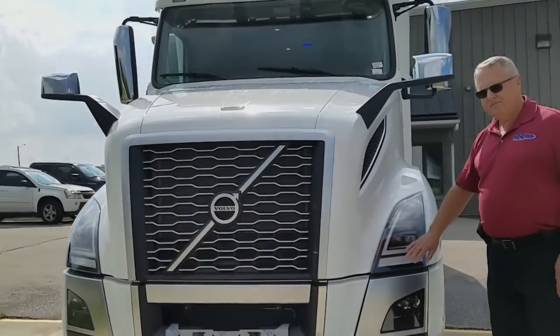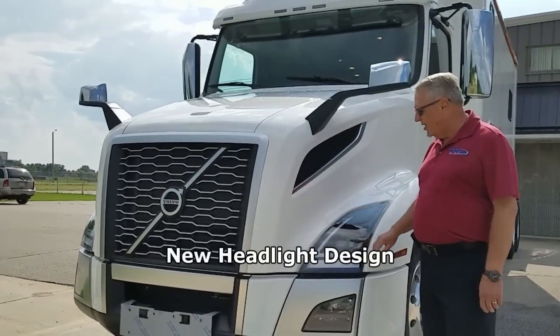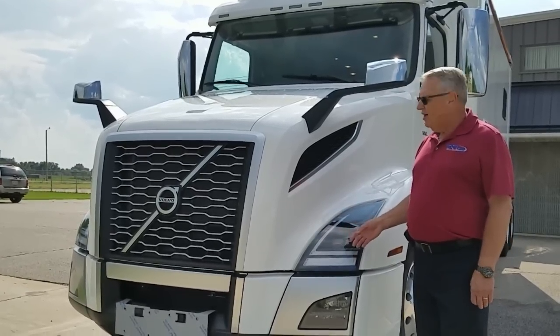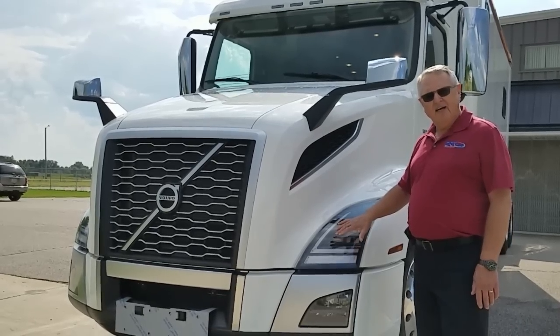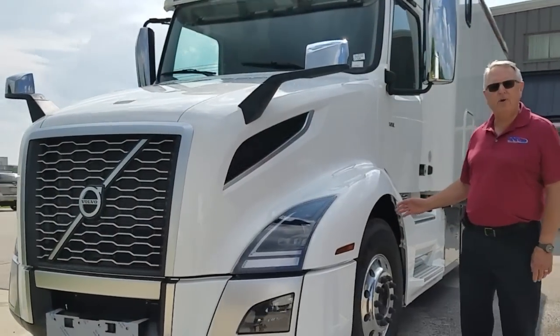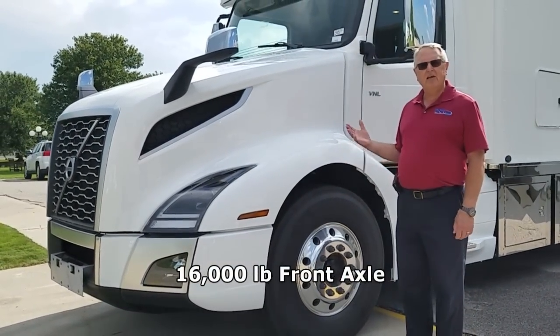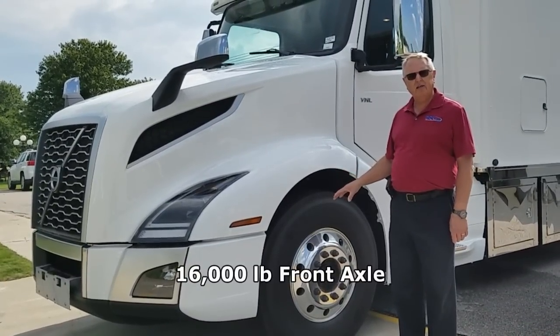Headlights are new for us. We have very aerodynamic headlights. They're LEDs. They're extremely bright. They're kind of a signature design. People recognize the Volvo, not only from the grill, but will recognize it from the headlights. This is a VNL, which is an over-the-road truck, but I can still put a large, heavy capacity front axle under it.